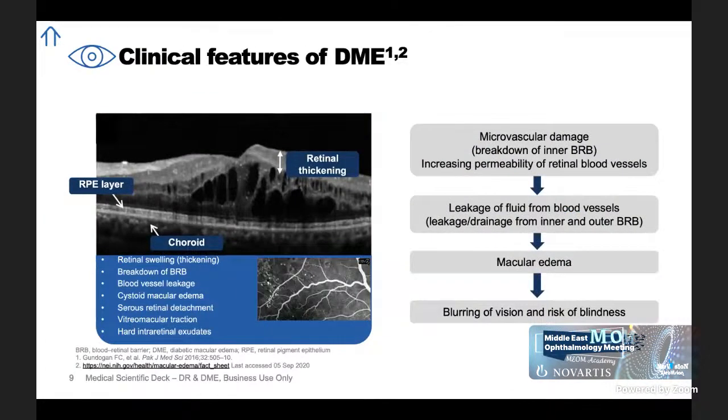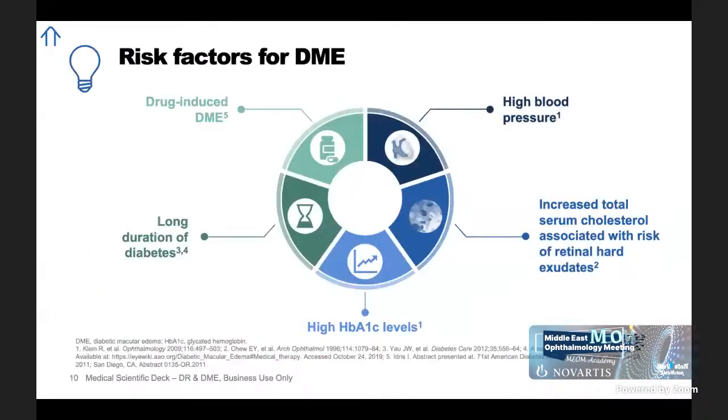Around 80% of patients with type 2 diabetes for more than 15 years have retinopathy, of whom 5% have vision-threatening diabetic retinopathy. The clinical feature of DME is microvascular damage, breakdown of the inner blood-retinal barrier, and increased permeability of retinal blood vessels, with leakage of fluid from the blood vessels that causes macular edema and blurry vision.